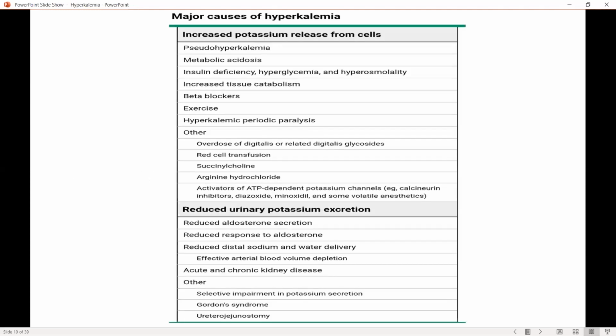So here are the causes of hyperkalemia. I adopted these slides from UpToDate. They list pseudohyperkalemia, under the first cause, increased potassium release. When you see somebody's potassium is high and you can't find the cause, it could be pseudohyperkalemia, not a true hyperkalemia. You have a blood draw, you put on a tourniquet, but there is tissue damage or hemolysis in the blood sample. You can have a mild potassium elevation. So the answer is to repeat the blood test if you suspect pseudohyperkalemia.